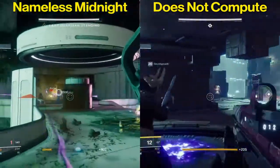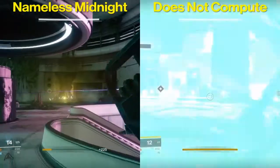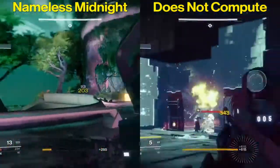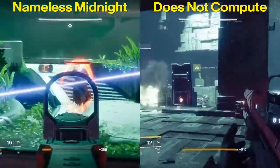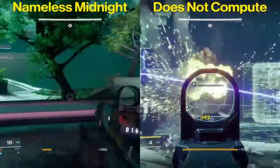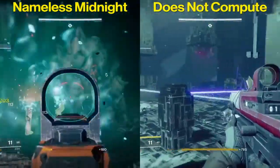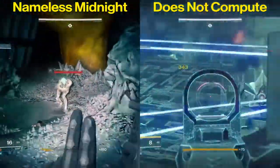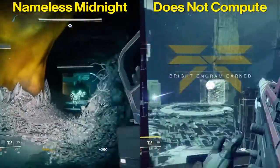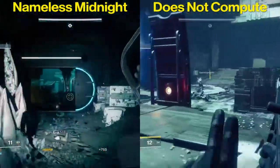On the other side, I'm not a huge fan of the Does Not Compute's perk. You have to be moving while aiming down the sights, and while I do that a fair amount, it just doesn't feel like it helps as much. I don't really feel the greater target acquisition or movement speed when I'm aiming down the sight. Maybe it's just me, or maybe it just doesn't do that much. So anyway, for the perk, the edge goes to the Nameless Midnight.